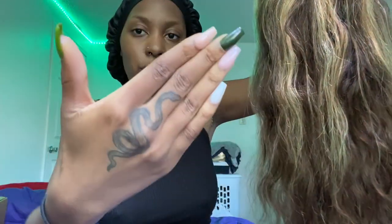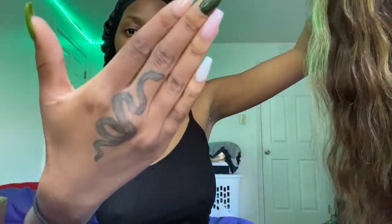Look, no strands whatsoever. Let's do it again. No strands again. Let's do it again, another section. No strands, nothing. She's gorgeous and I love her.